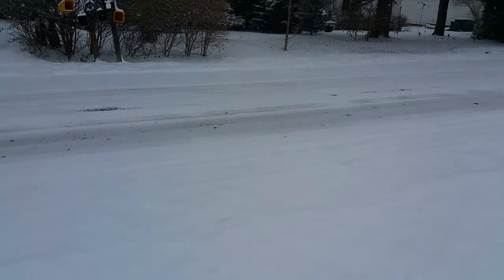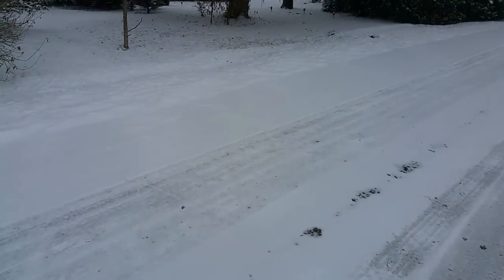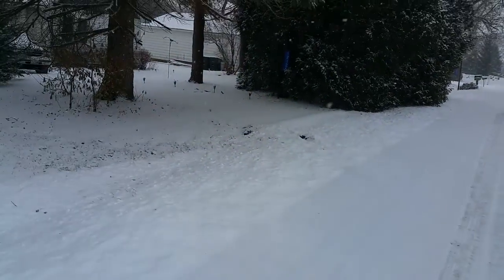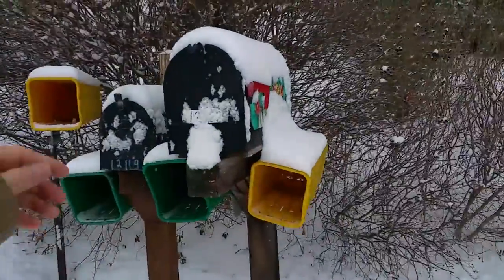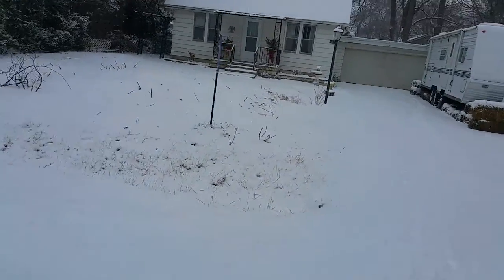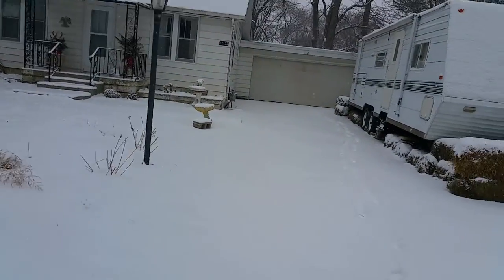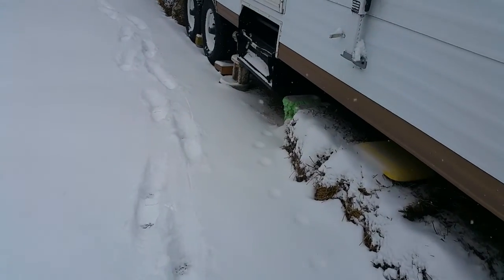Oh, the plow came through. I don't see. It could have gone anywhere. I'm looking in the neighbor's yards. Probably looks suspicious. Oh, we got a fox in the mail. Yeah, here's those little trotting something. It looked probably bigger than a raccoon.